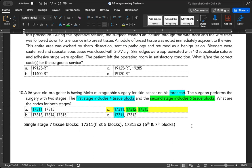The second stage. Okay. Now let's say for instance we have an additional stage that has another seven tissue blocks. At that point, you would have 17312 again for the first five, and then you would have 17315 again times two, for the sixth and seventh. Gotcha. Yep. Okay.